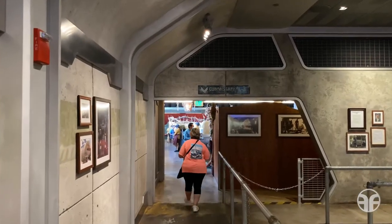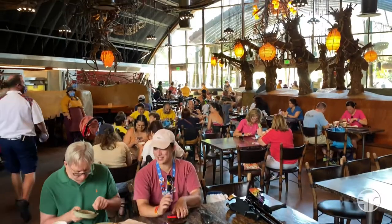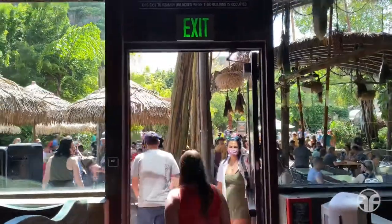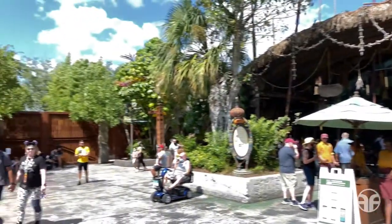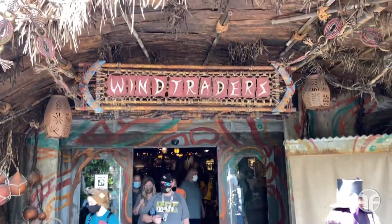Once you pick up your meal, you head down this way to the commissary. And here's a quick look at the interior dining room. Now let's go out the exit. Located next door to Satu'li Canteen is the Windtraders gift shop. Let's go in and take a look.